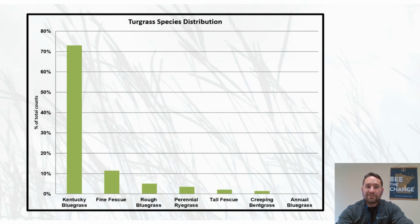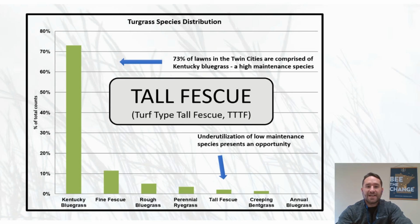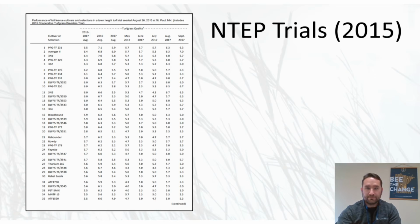So this is a map that I often like to point out, and all it does is show us turfgrass species distribution, specifically in the Twin Cities. And what we see is that Kentucky bluegrass is by far and away the most common species used, and tall fescue is way, way down there. So this isn't to say that tall fescue should be the most prominently used turfgrass species, it's simply to point out that this is a species we could be using more.